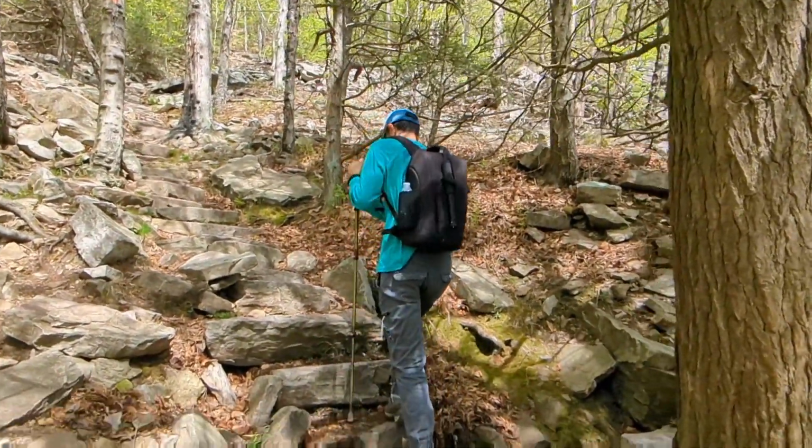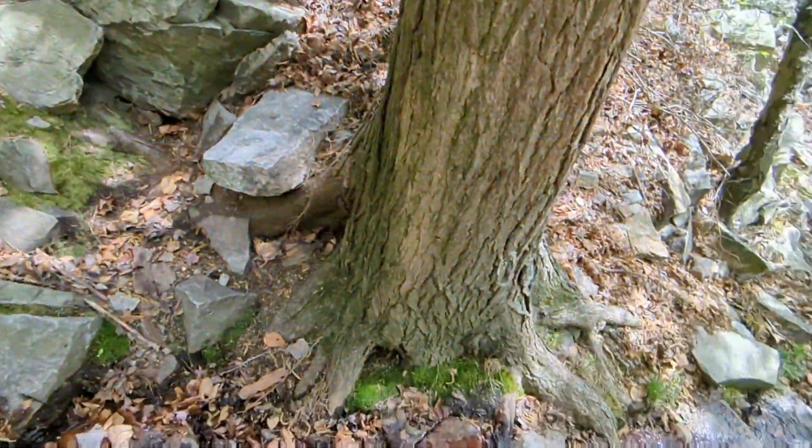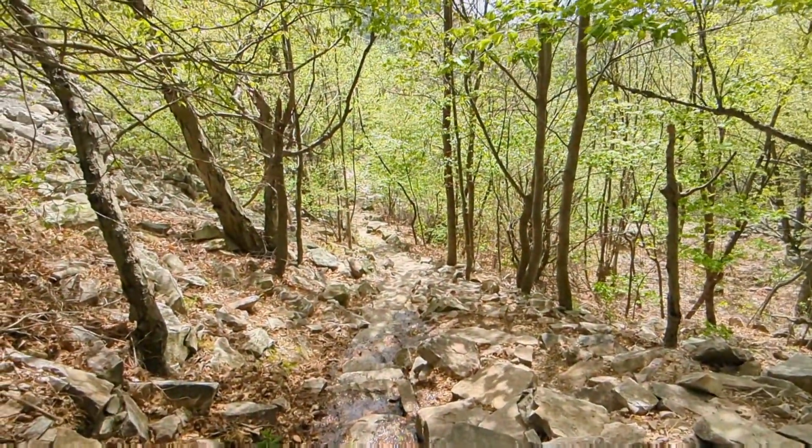Oh, a little bit more wet rocks up ahead too. Not as bad. So, I feel a bug on my arm. So pretty much, we have accomplished the 1,000 steps. Whew, what a workout.